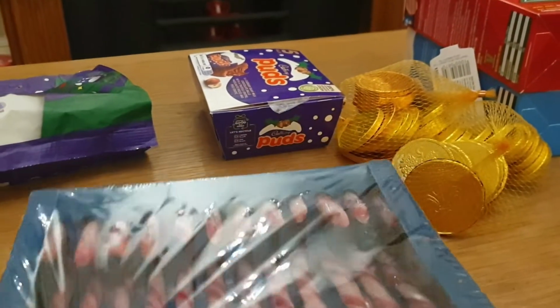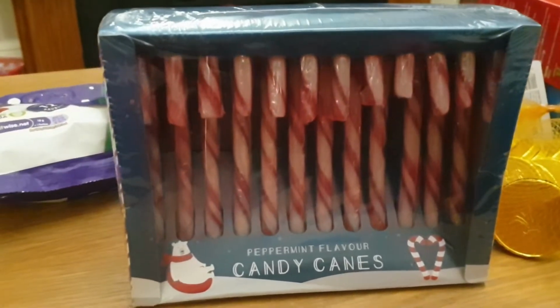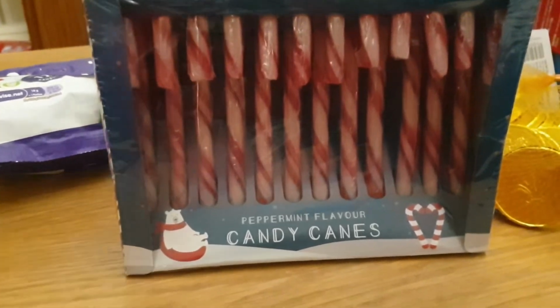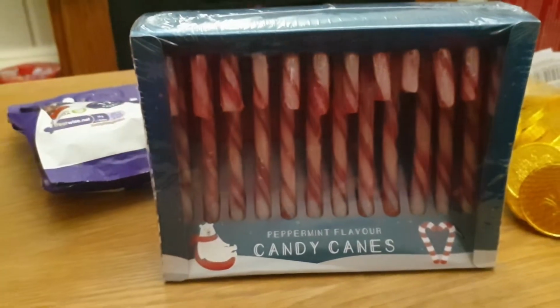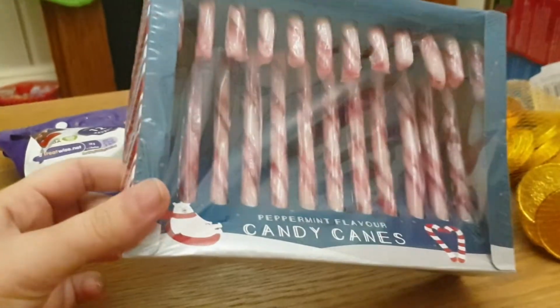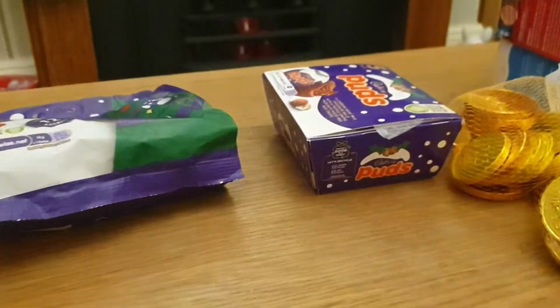So first of all, I got 2 boxes of these candy canes. These were only 99 pence each. And as you can see, you do get quite a few in there. I like to include these in the Christmas Eve boxes that I make up. And honestly, I'm just a sucker for a candy cane as a snack at Christmas. And you can't go wrong for 99 pence.